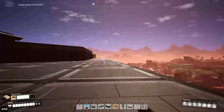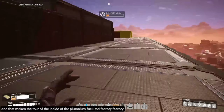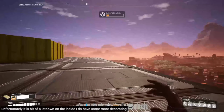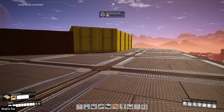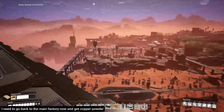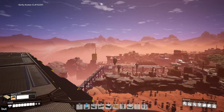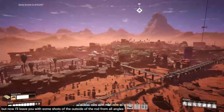And that makes the tour of the inside of the plutonium fuel rod battery factory. Unfortunately, it is a bit of a letdown on the inside. I do have some more decorating to do to make it look a little bit more like a fuel rod from the inside, but that's for a future project. I still have more projects I need to do in this world. I need to go back to the main factory now and get copper powder in production, and then I'll make the plutonium waste fuel rod. But now I'll leave you with some shots of the outside of the rod from all angles and what it looks like at nighttime lit up.